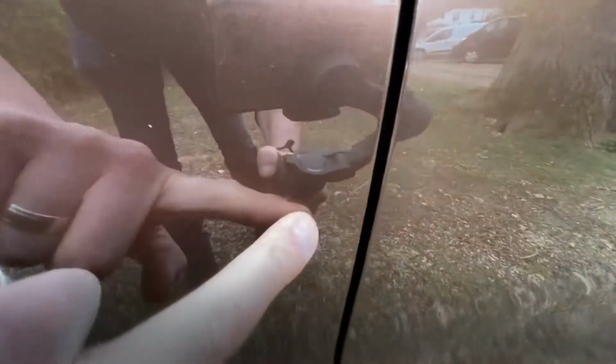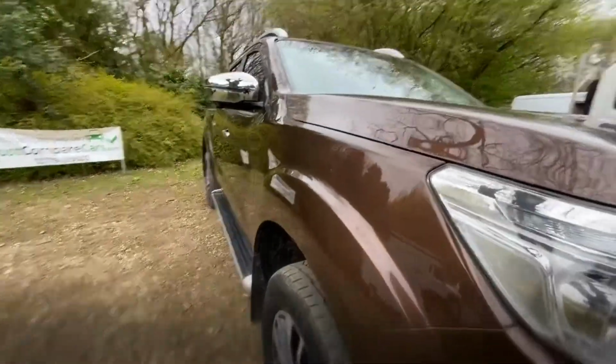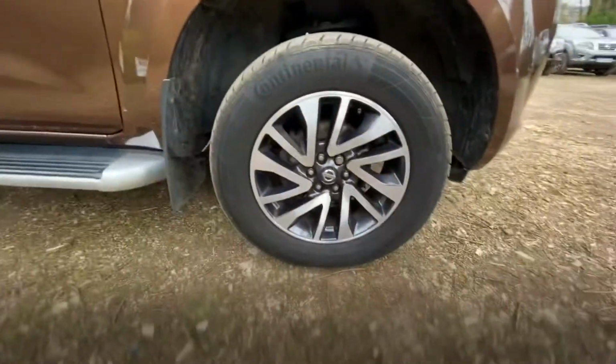So, there's a light scratch here. Can't feel it, so it'll come out, hopefully. A very light scratch there, look. Again, I can't feel it. Driver side front wing. Again, there's nothing on it. Nice and clean.